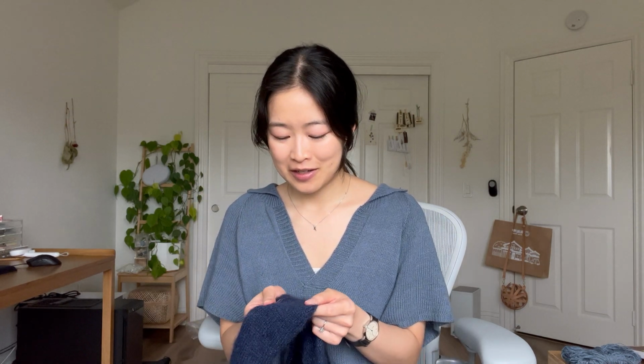I know I said I didn't have to rip anything back before, but when I knit the swatch, I did rip back the swatch as I always do, because I don't like cutting off the yarn for swatches. But yeah, ripping it back was a breeze.